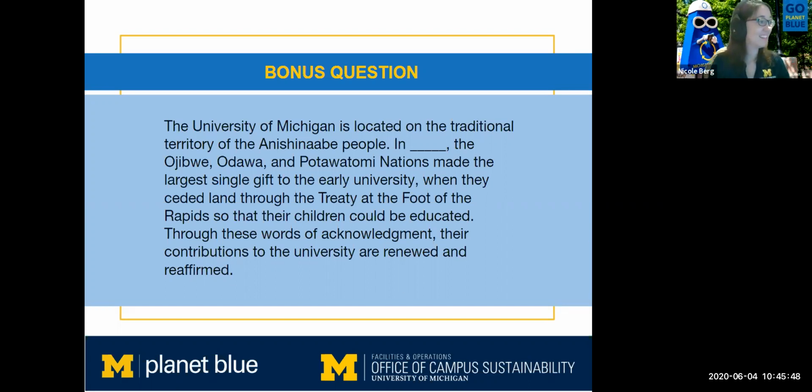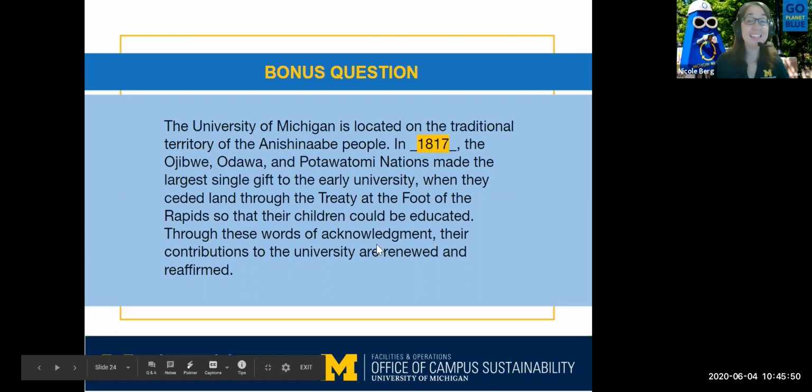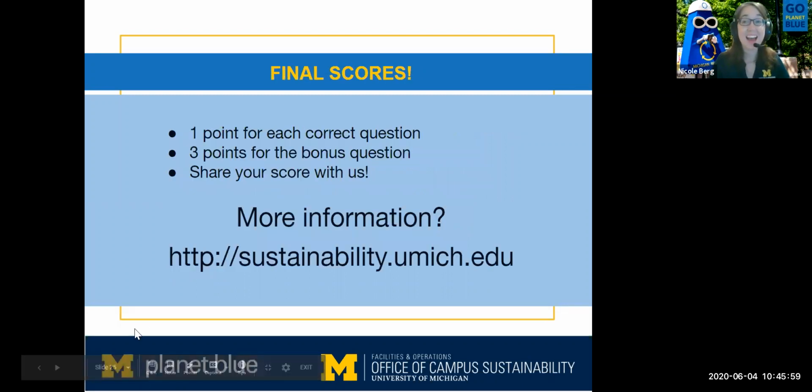And the answer is 1817. All right, so that is the end of all of our questions. Just a reminder, it is time to tally up final scores. You get 1 point for each correct question you answered, plus 3 points if you got 1817 as your answer for the bonus question. When you're done, please share your score with us in the comments below.